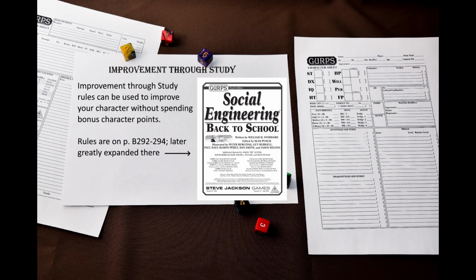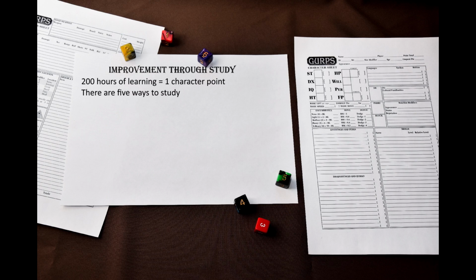But there is another way to improve your character in GURPS that does not involve spending bonus character points, and that's improvement through study. The rules for improvement through study can be found on pages 292 to 294 of GURPS Basic Set, only 3 pages. But they have been greatly expanded in another book, GURPS Social Engineering Back to School, from 3 pages to 40 pages. So how does it work?